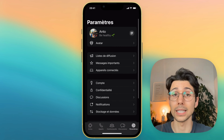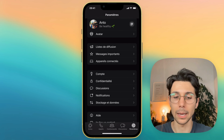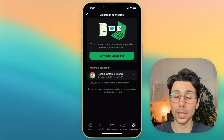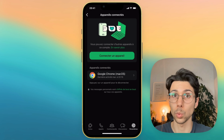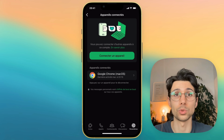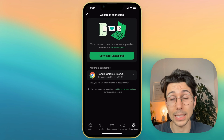Then you will have to go to your WhatsApp settings like this, and you will normally see a section called Connected Devices right here. Just click on it, and there you will be able to see all the devices that are connected to your WhatsApp account. So there is your phone that you may be using currently, but it could also be, for example, your computer if you have ever connected WhatsApp to your computer. So for me, it is indeed the case.